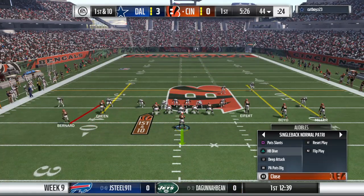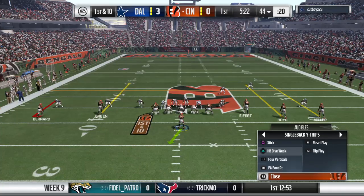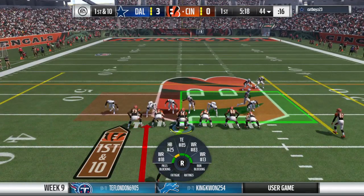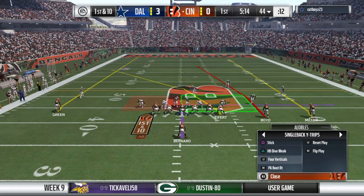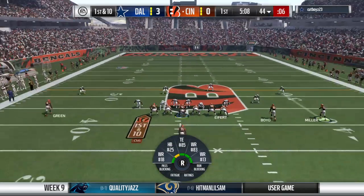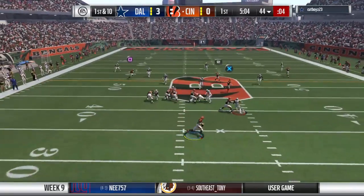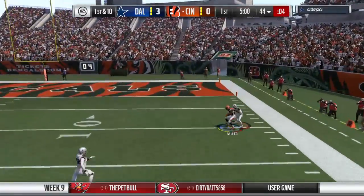They come out 5 wide, 3 of them to the right side. Wide 20. Zebra. They send Green to the left on his own. The play clock's running down. They go play action here on first down. Going deep this time for Miller.